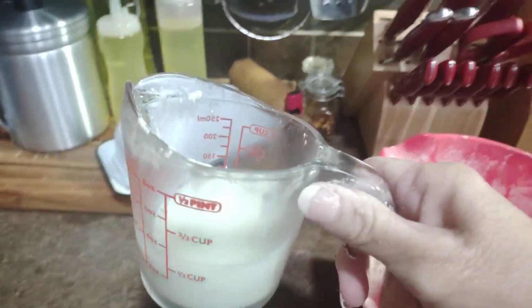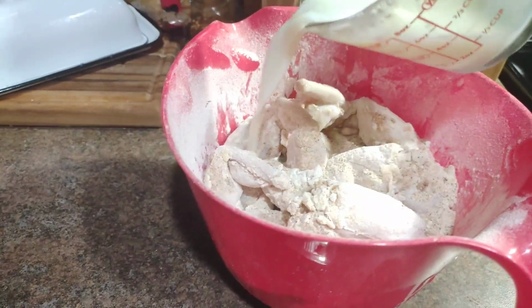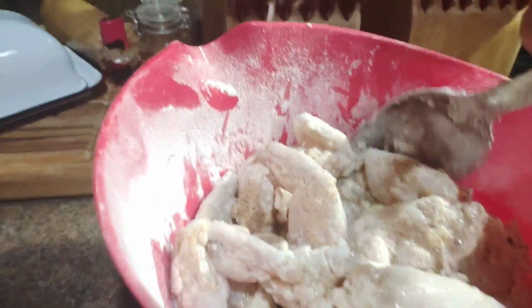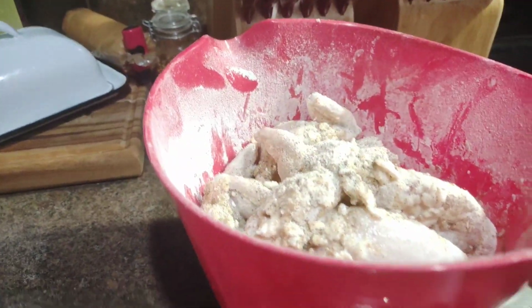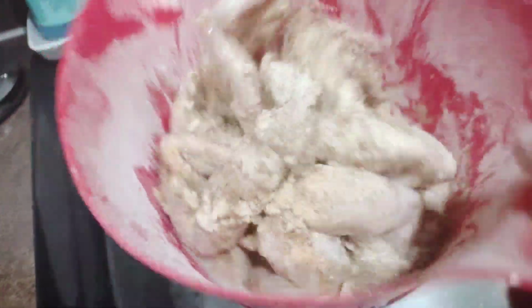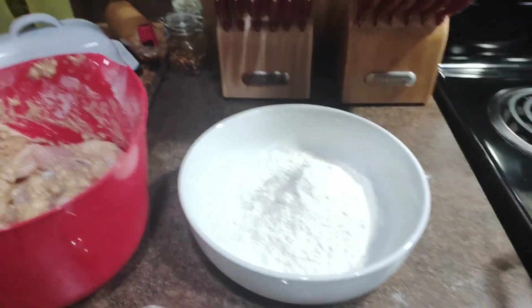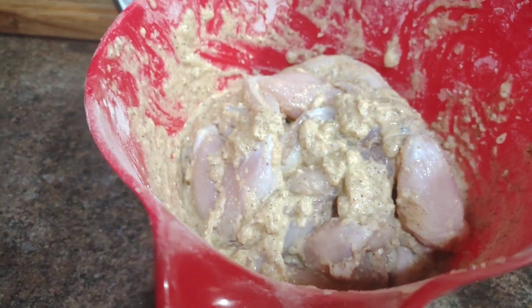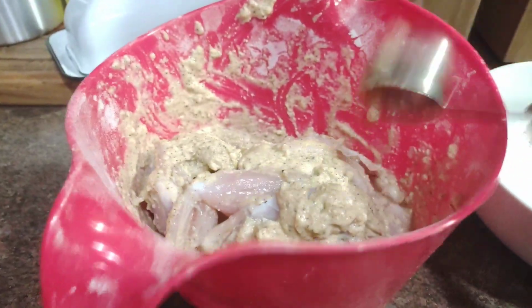This right here is the Hoosier Hills buttermilk that I had left over from yesterday, so I'm gonna add that in there. We try not to have anything go to waste here at Raphael's Refuge. So let me get this shook in here. What I do is I'll bring it over to the sink and I'll do it like this. I'll shift it up. Hold on. Okay, so I have me some flour in here, and here is my frog legs in their juice.